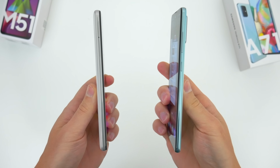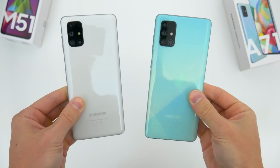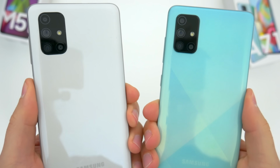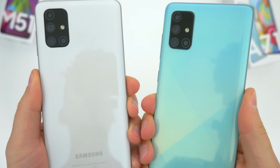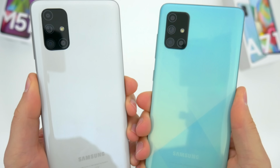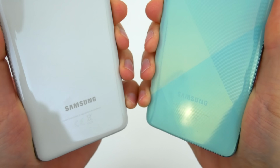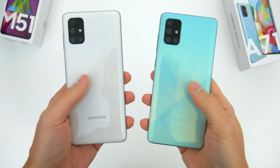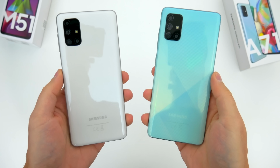Around back, both phones rock a plastic rear cover, and you might notice that the M51 has a very plain design, while the A71 has a lined pattern and subtle shiny rainbow effect. I personally think I like that extra touch on the A71 to give the phone a more unique finish, but either way you look at it, the material here is all the same.